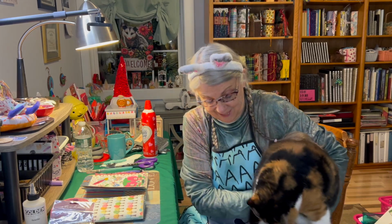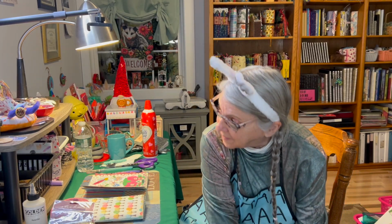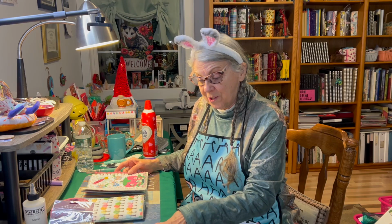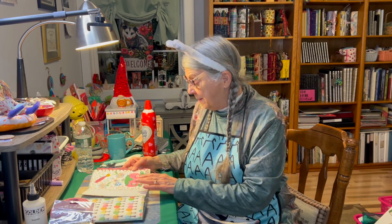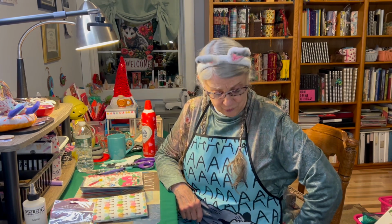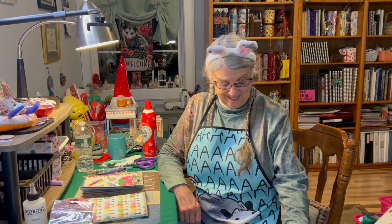Well, yes, mission accomplished. I got around to it. Did a page in my fairy journal. Used the strawberry that Heather gifted me. And did a little fun crocheting. So, well, it's a long day today. Lots of journaling, lots of play.